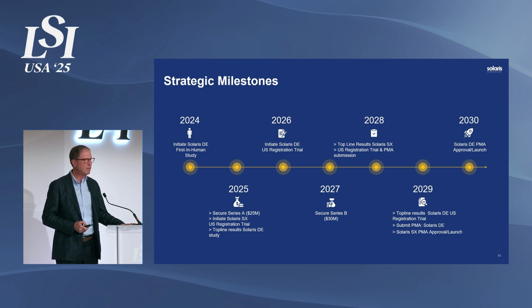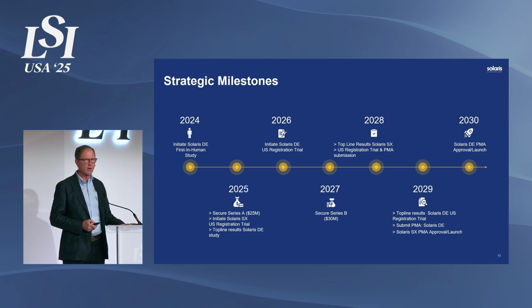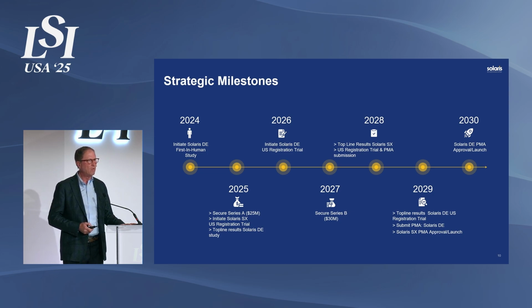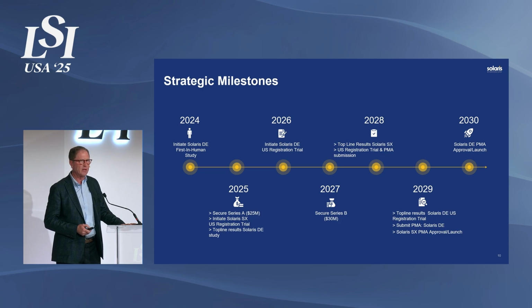We will initiate an IDE study for the base platform, the Solaris SX, by the end of the year. We had our pre-sub meeting with the FDA. We've got a little bit of testing to do to put that into the package. We should submit that by September. We'll also have interim analysis in the fall, about the same time, on the phase 2 study with the drug on it, sirolimus. That's 60 patients, half of the 120, with the 6-month endpoint on all the patients. So it'll be very exciting milestones for us in the fourth quarter. We don't believe we'll need a Series B, and then we'll get top-line results and move on to registration and launch of the 2 technologies in the outer years.